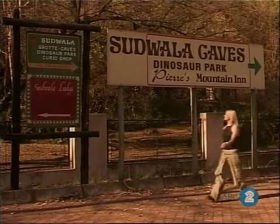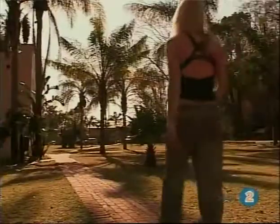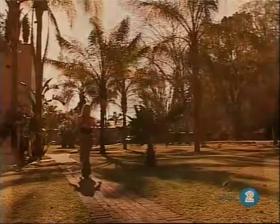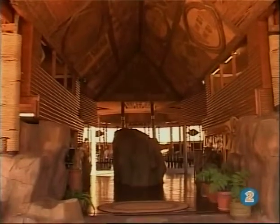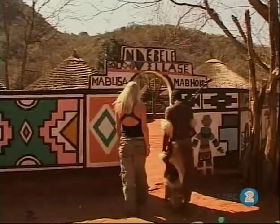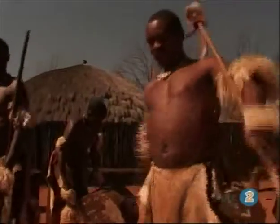Nestled in a wooded valley below Sidwala Caves in the Dinosaur Park is Sidwala Lodge and the Sidwala's Kraal, a place to escape the everyday hustle and bustle and integrate with an Indabele and Zulu village. With its warm, friendly service, this is the perfect place to relax and indulge in the true spirit of Africa. The entrance to both the Indabele and Zulu villages is here. Guided tours of both villages can be arranged at reception.